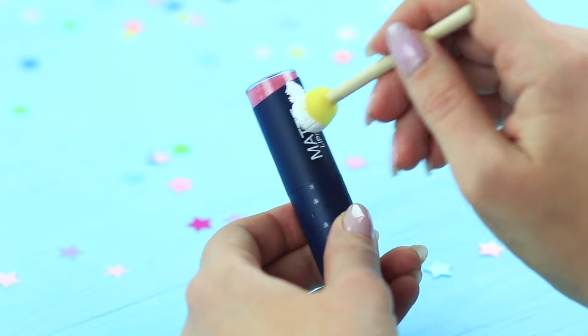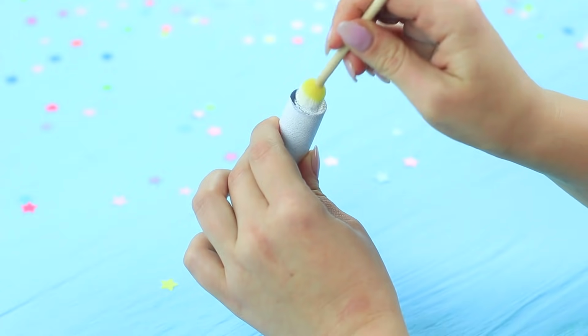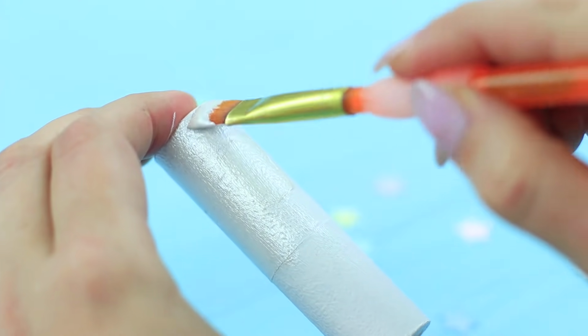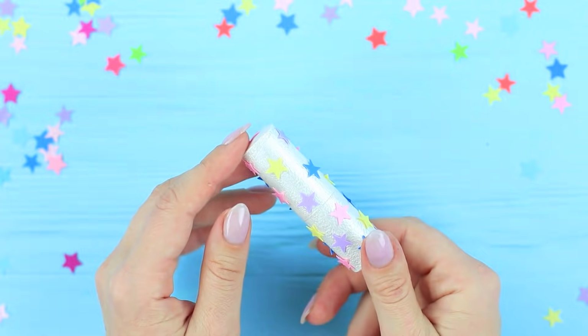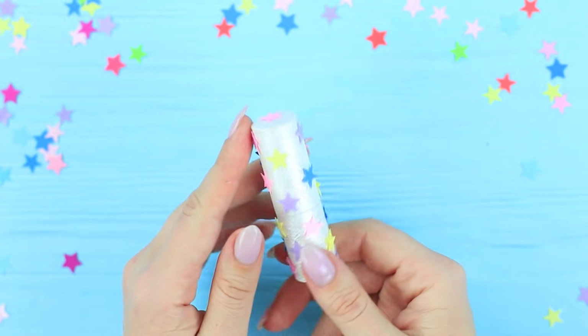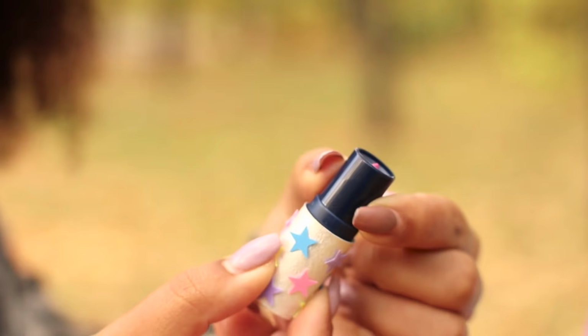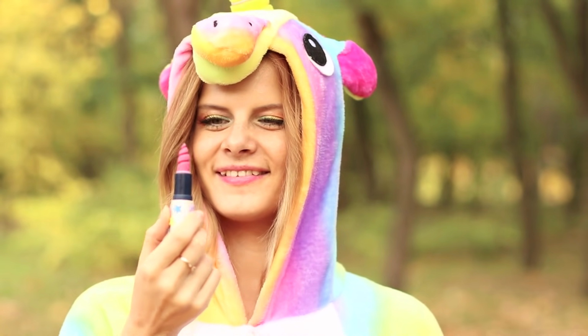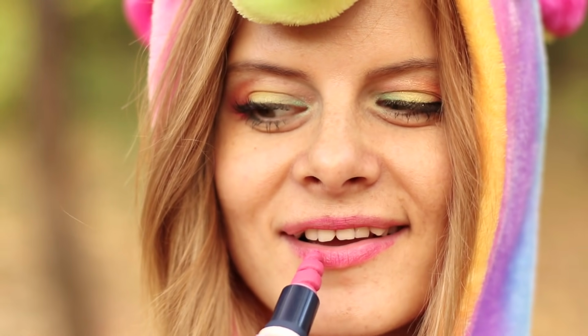Paint the tube white and cover it with white pearl paint. Attach decorative stars of rainbow colors on top. This Unicorn Edition lipstick is very rare. You can only buy it in a magical store, but its shade and shape were developed especially for unicorns.